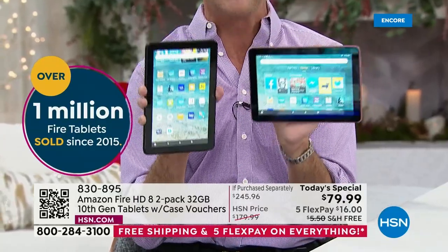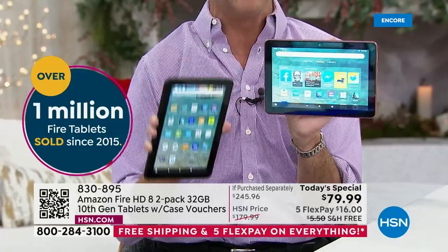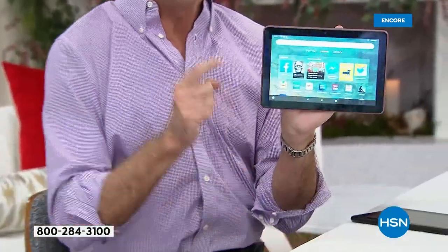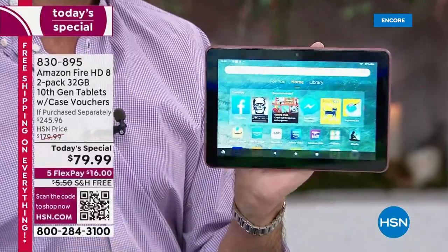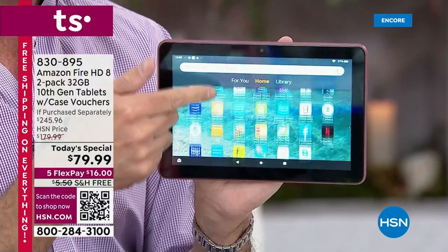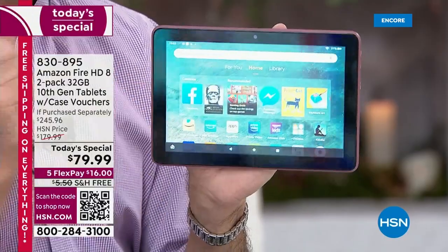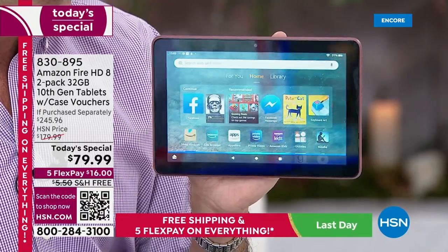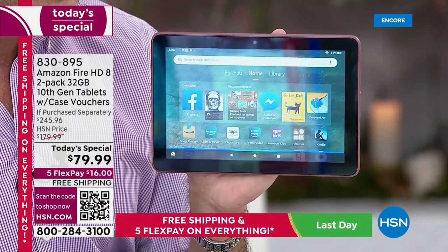They are the best of the best of the best. This is a tablet I would put against a $200 tablet in a minute. And what I want to show you right away is something that your $200 tablet could not do if it wasn't an Amazon Fire tablet. It's America's favorite voice assistant built in. You never have to touch the tablet if you don't want. You can just say, Alexa, open Netflix.